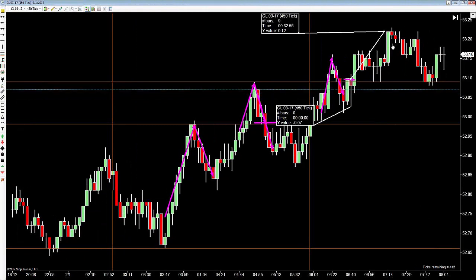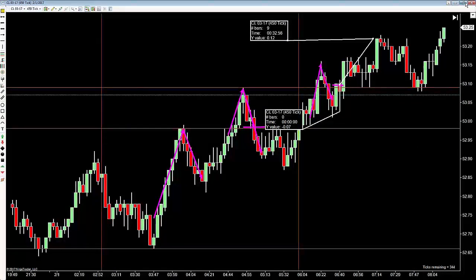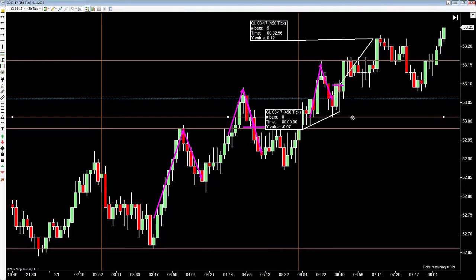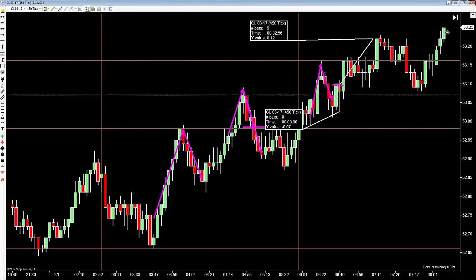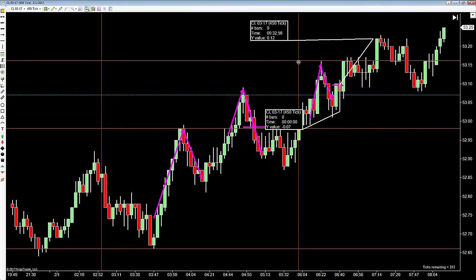Price came back down here. Once it goes up, I do prefer it to close below the line to take it back up higher, make it go up higher. But we have our pullback here. Now I would remove these lines because I want to go where price is at now. Everybody following me?